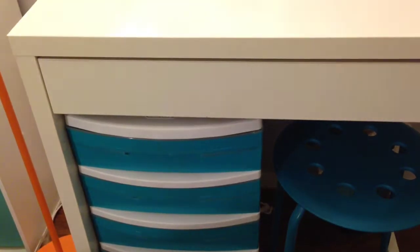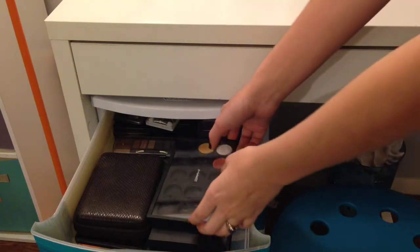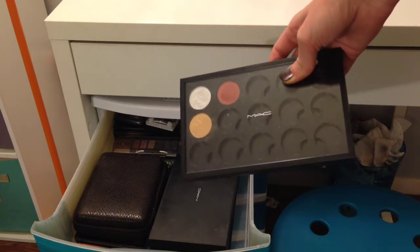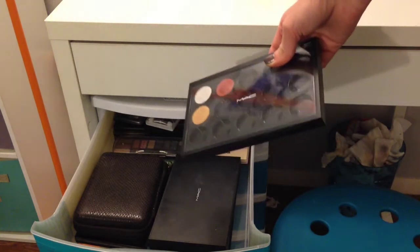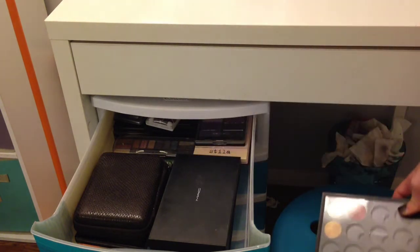And now I'm just going to show you all of my palettes in the top drawer here. To start off, I have this MAC palette that I just started, so it doesn't really have a lot in there. It's just got 3 shadows in there. But I just started a new palette because my last one filled up, and this is that one.